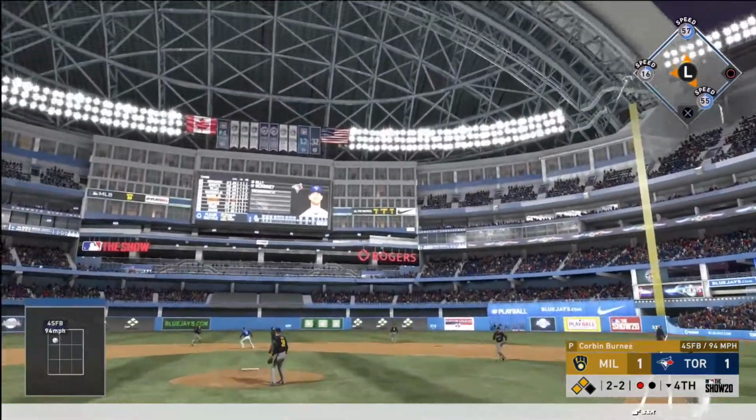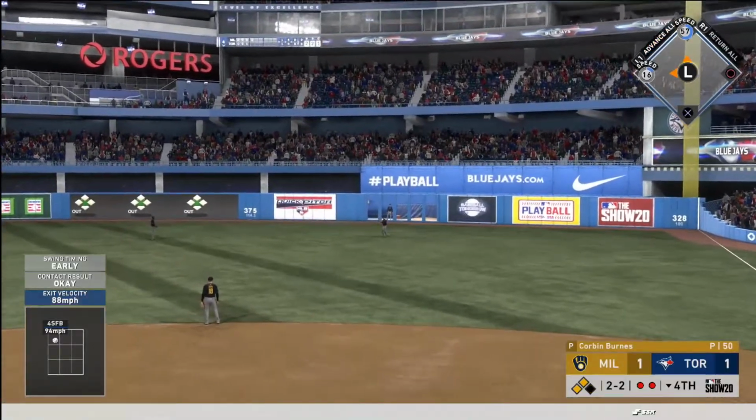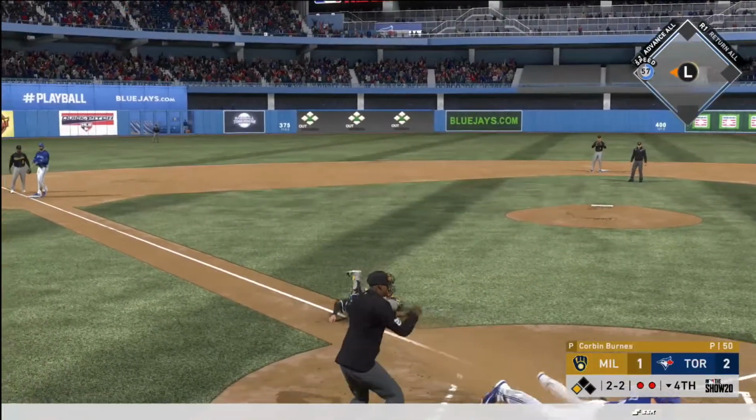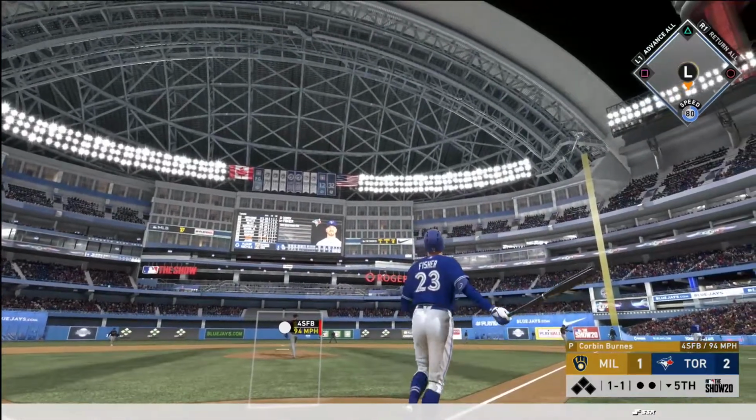Which would bring up Billy McKinney, who's going to hit a high, deep fly ball to right field. Does look deep enough to score the run. Yelich does have a strong arm, but Tellez is going to test it. And he would be in there safely at home to give the Blue Jays a 2-1 lead.